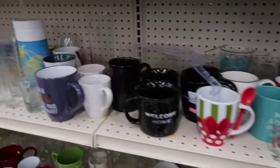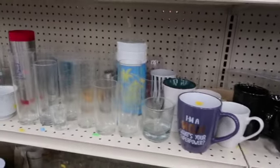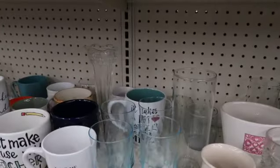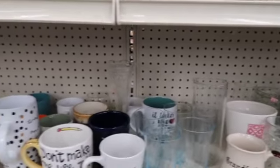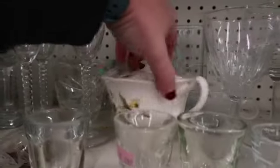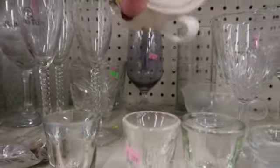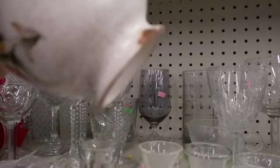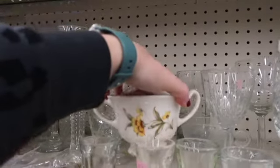Our Goodwill has an abundance of drinkware, coffee cups. It looked like they had just had someone donate their entire shot glass collection. We sift through this, but there's not usually a lot that we pick up. This was really pretty, but when I picked it up, I immediately saw the huge chip in the bottom, so it had to go back onto the shelf.